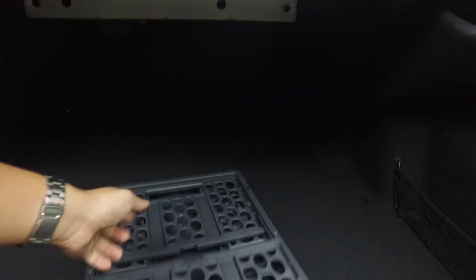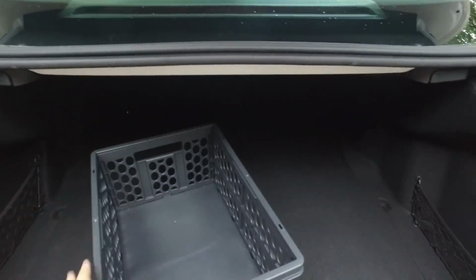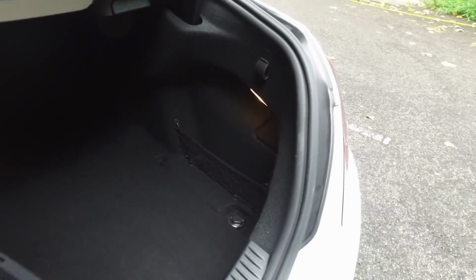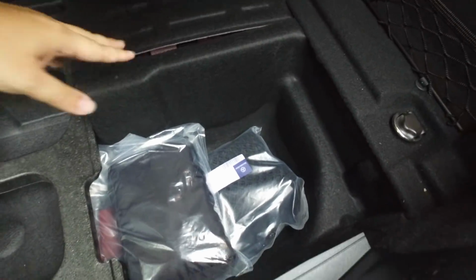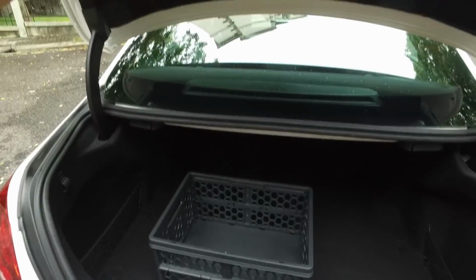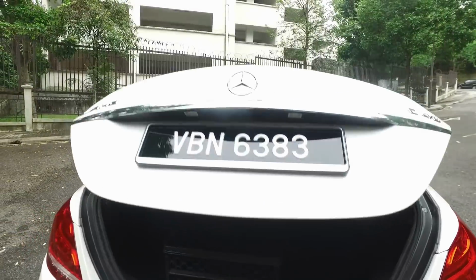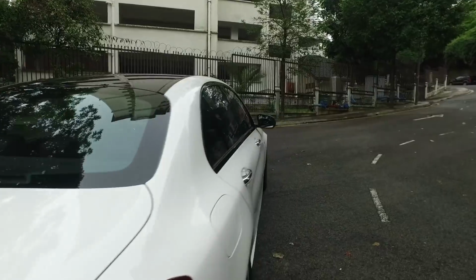Okay, so inside, look in the boot. You have electric boot release, and you have this little foldable basket here as well. Very convenient in case you want to carry loose items and you don't want them to run around. This is included. Then of course when you don't need it, you can fold it away. The battery is tucked away here, and yeah, this is a bigger boot than the C350e. So electronic closing, powered closing.